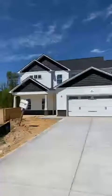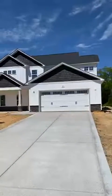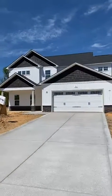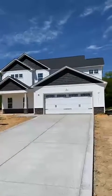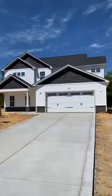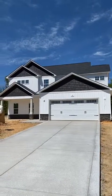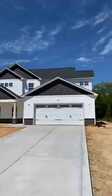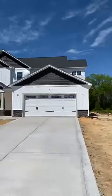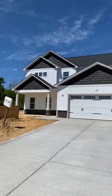As you can see, this particular one is the Magnolia. It's a 3-bedroom, 2.5 bath, open floor plan. All 3 bedrooms are on the 2nd floor. On the 1st floor, you do have a flex room that would make for a great home office or maybe a playroom for the kids, but we'll look at that when we get inside. Thought I would just let you take a look at the exterior here.